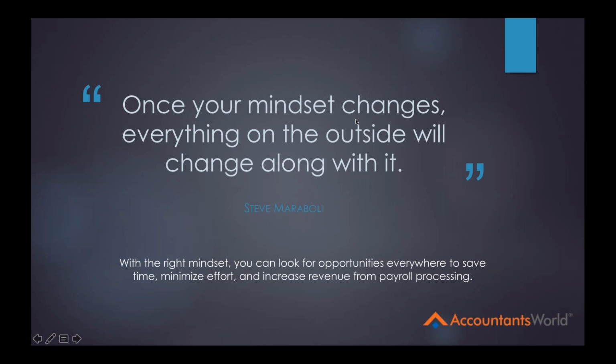So where I want to start is with this quote from Steve Maraboli. And he says, once your mindset changes, everything on the outside will change along with it. And I think the way that relates to payroll is that most accountants still believe that payroll is a low profit margin service. It continues to carry this stigma that I think was really created more than a decade ago. You could trace it back much further than that. But many accountants continue to hold on to that belief because they don't know how it could be otherwise.